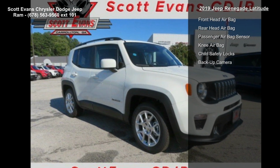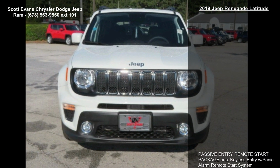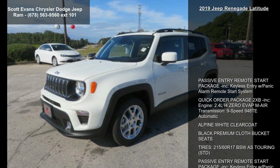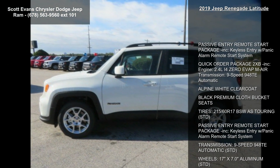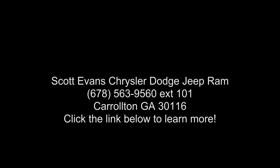keyless entry with panic alarm remote start system, transmission 9-speed 948TE automatic STD, wheels 17 inches x 7.0 aluminum STD, and engine 2.4 L I4 MultiAir STD. Low mileage is an important factor in your purchase, and this vehicle delivers a low odometer reading.